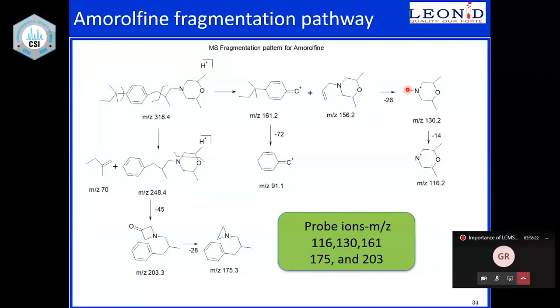Then it will give you 160. So, we accounted for the structure of 160. We accounted for the structure of 160. We accounted for the structure of 161.